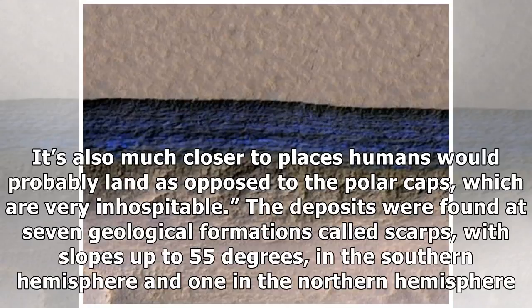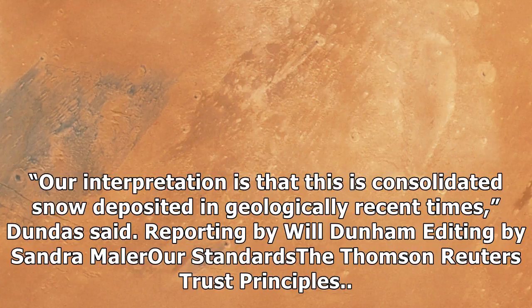The deposits were found at 7 geological formations called scarps, with slopes up to 55 degrees, in the southern hemisphere and 1 in the northern hemisphere. Our interpretation is that this is consolidated snow deposited in geologically recent times, Dundas said.